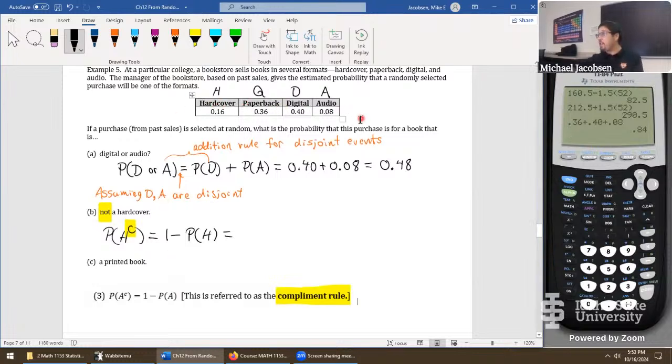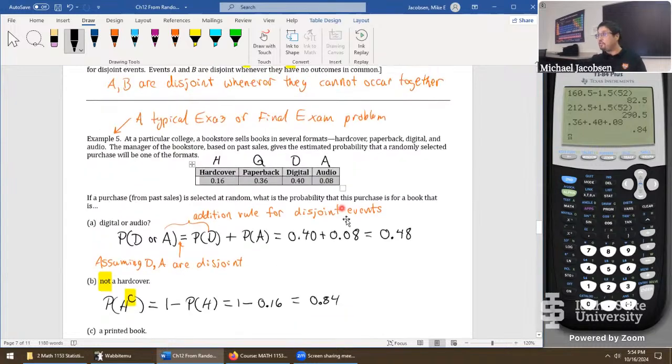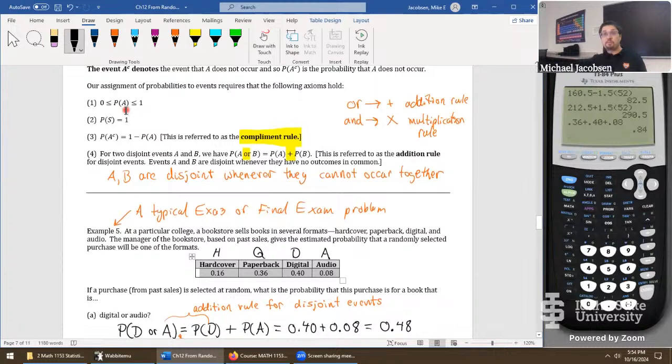If our table was much bigger, it'd be spectacularly a lot easier to calculate. We just go 1 minus. Look up the probability of H, it's at 0.16. And certainly 1 minus 0.16 is 0.84, matching up with the values that we have in the calculator. The reason that works is the only way I can actually give you a table like this and have it be a probability model is if all of the earlier axioms of probability hold. Every one of those probabilities has to be between 0 and 1, and the probability of the sample space, that's adding everything up, has to also be exactly 1.